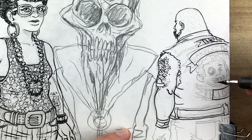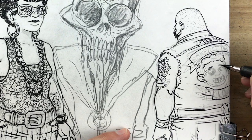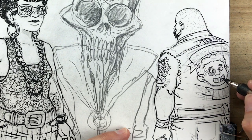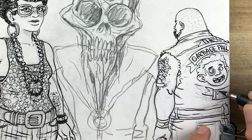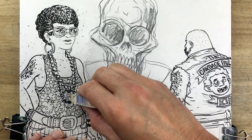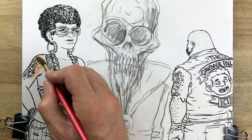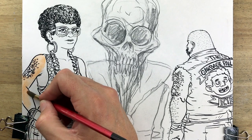Number two, try different tools and techniques. That's what's gonna help you render your style. Charcoal, pencil, ink, watercolor, acrylic, oil, printmaking, colored inks, collage, pastels, chalk, markers, to infinity and beyond. Number three, copy the styles of artists you like. It's a good idea because it'll help you practice different techniques, and copying is a classic way of learning.